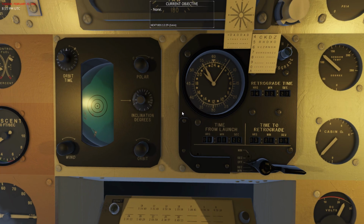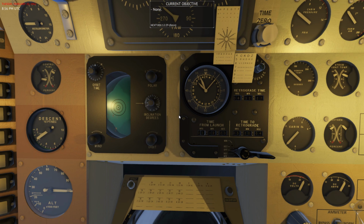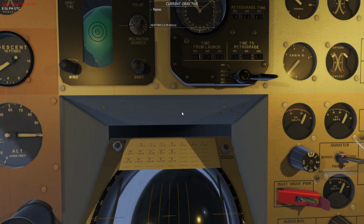Here. So let's get to it next fight right now. Okay, I see. Time scale stops when it's about 10 seconds left. Okay, I get it now.